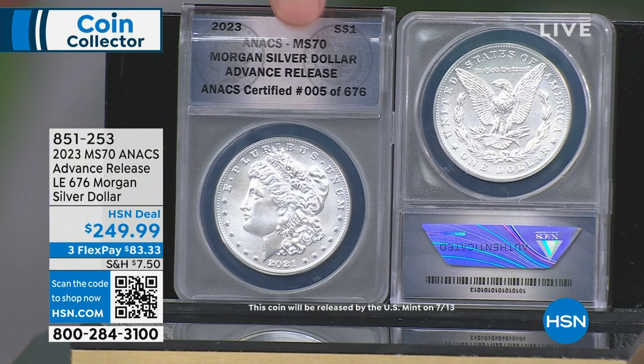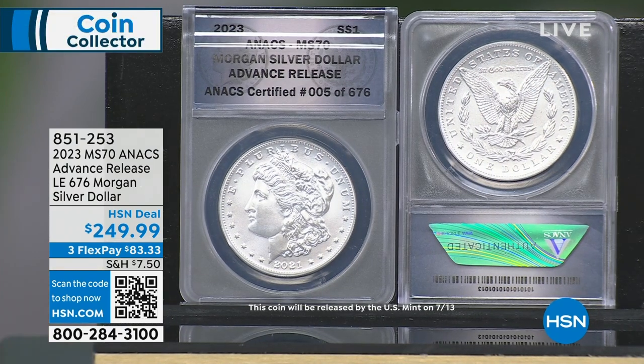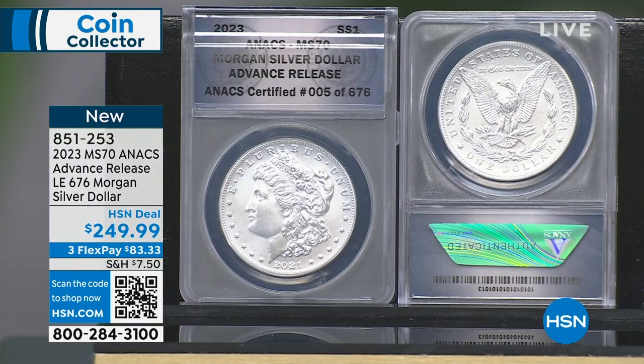And it's not just the Morgan Silver Dollar. This is the key, the advance release. The single most important thing that the United States government has done. Is that more important than first day of issue? Yeah, 100%. Far, far, far rarer. First day of issue is just a designation of when, in essence, it was released, and anybody that can get it. And now it's the most difficult to get designation prior to advance release because you have to have it there within 48 hours of release, and so it's a big struggle.